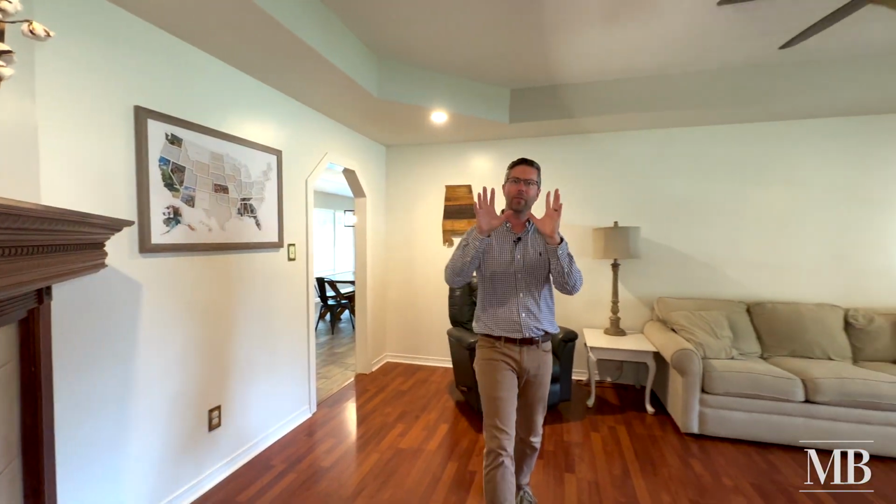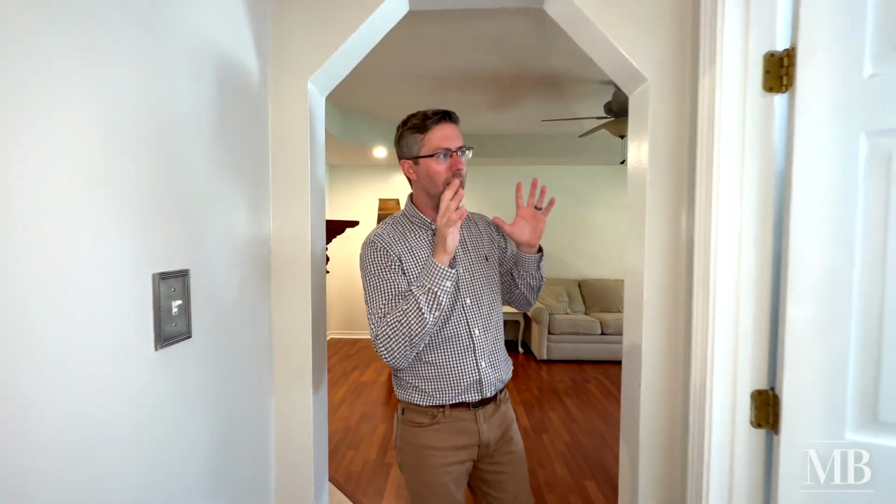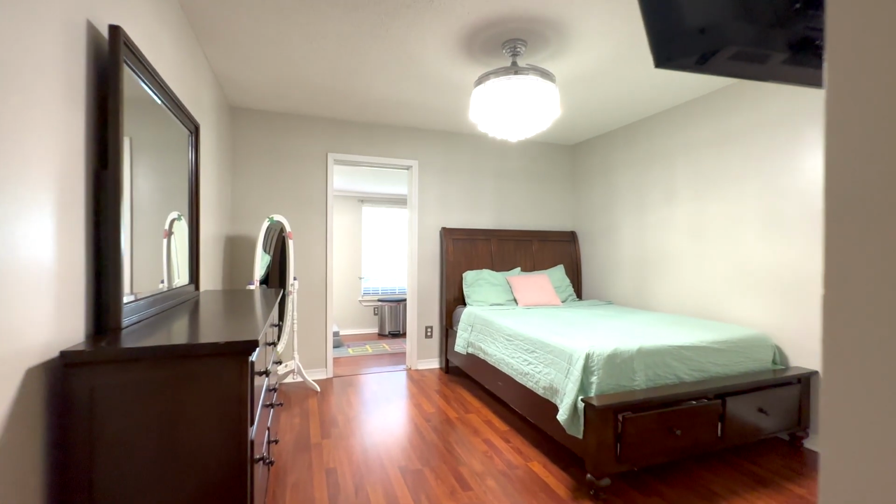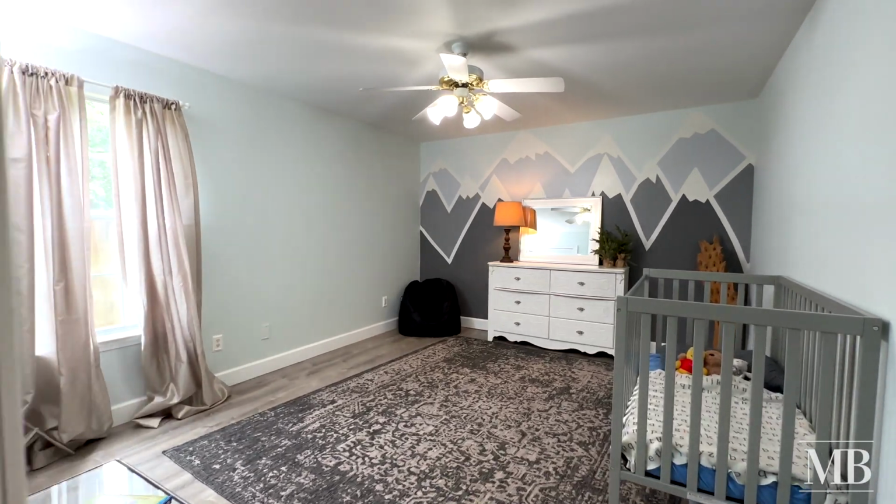And then walking down this hallway right here, it's a 3-bedroom home. So we've got a full bath right here that's shared for bedrooms 2 and 3. Bedrooms 2 and 3 are right here on my right-hand side, your left. And then there's a utility laundry room right here on my left side, your right.